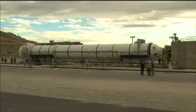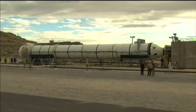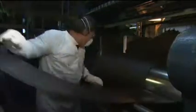Kirkhill is in the process of testing a new insulation for the 4-segment solid rocket motor, and that insulation will be used on ARES-1 when full-scale production of 5-segment motors begins. The insulation separates the propellant from the steel casing.